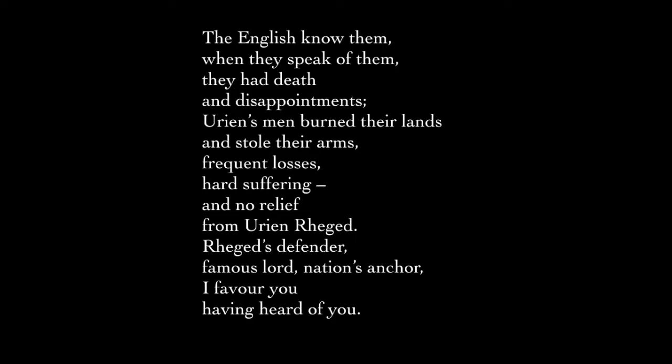So Irien is portrayed as this great violent attacker of the English enemy and defender of his own people, again evoking this very basic function of aristocracy at the time. Rheged's defender, famous lord, nation's anchor, very evocative image there.